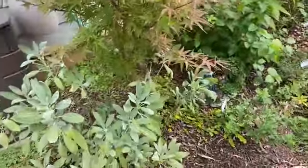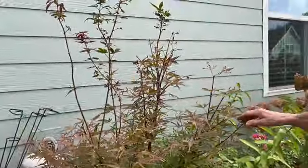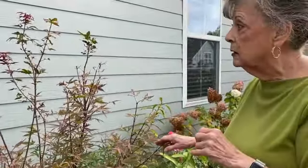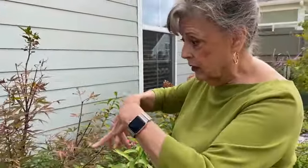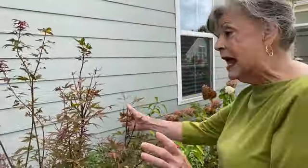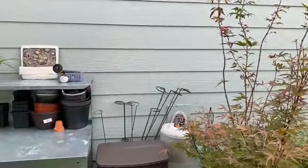The mutilation's pretty much covered up now, but I completely mutilated it trying to make it stay small, and it would not. But it was living in a pot when we came, and I put it in the ground and it went phew. But now it sort of blocks the view of the work area from what's back here.